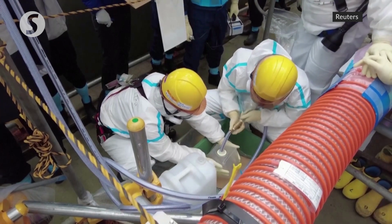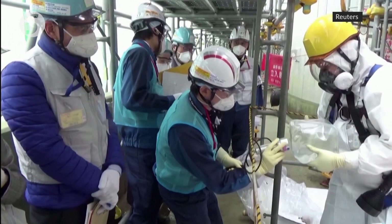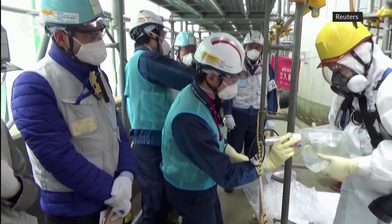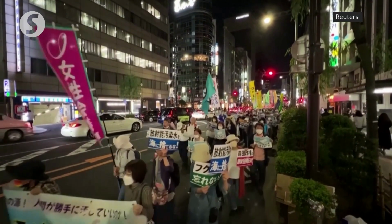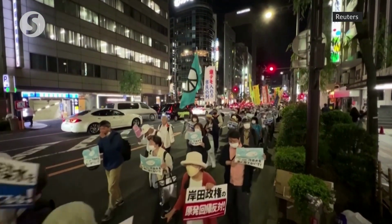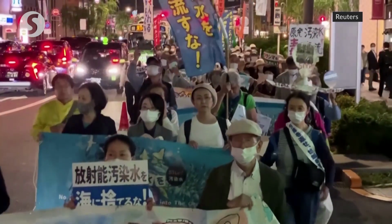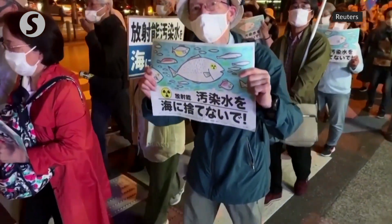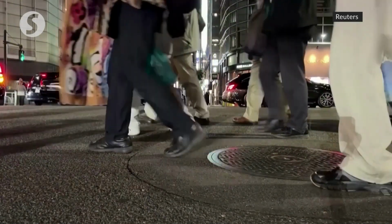Fishing unions in Fukushima, however, have urged the government not to release the water, arguing it would undo work to restore the damaged reputation of their fisheries. Protesters marched in Tokyo in May with banners reading, "Don't release contaminated water into the ocean." The discharge of radioactive contaminated water is not just a problem for Japan, and of course not just for Fukushima. It's a global problem. So I think it's necessary for everyone to think about it.